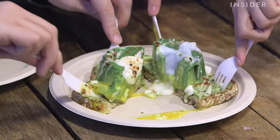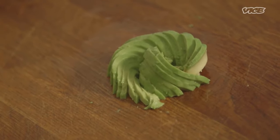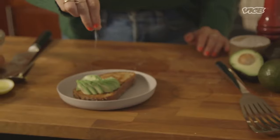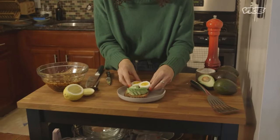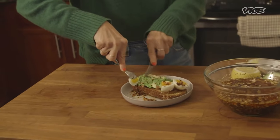Although the dish is quite simple and straightforward, the location of its origin is not. Some claim that it is an Australian invention, while others proclaim that Los Angeles is the place where it was born. Regardless of its origin, avocado toast started its modern-day revival on Instagram, and it has been trending across the globe ever since.